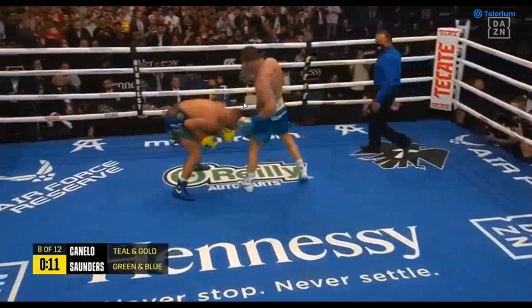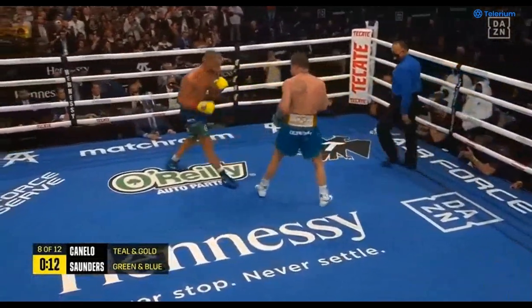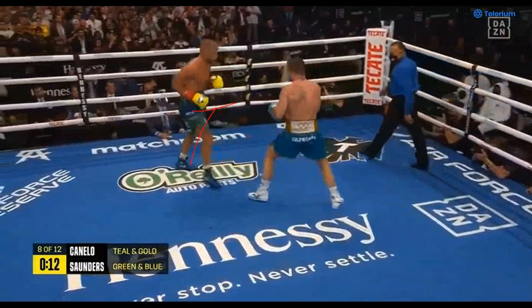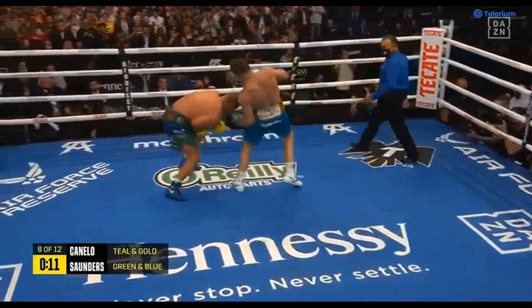So if he gets attacked after throwing that big shot, he can just bring his weight right back to his feet. Whereas Billy Joe Saunders being in these positions, he's not bringing his weight to the back foot here. He's trying to get it to the front foot. And here you see him trying to do that and Canelo timing him in the middle of that.